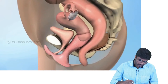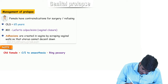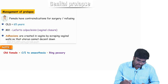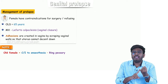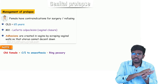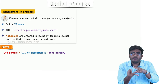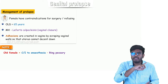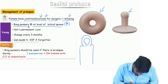Now let's talk about some other clinical scenario where the female has a contraindication to surgery or is refusing the surgery. Guys, please be very attentive. Previously, I discussed a female with a contraindication to surgery, somewhere around 30 or 40 years, in her reproductive age, during pregnancy, a young female. What are we doing there? We are keeping a ring pessary. We have used ring pessary in an old female also. See, in an old female who has a contraindication to surgery, ring pessary is used.